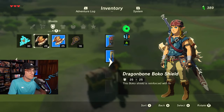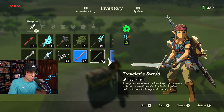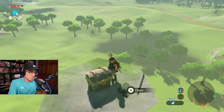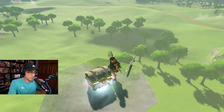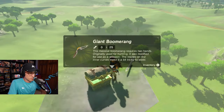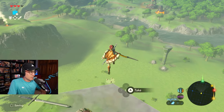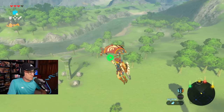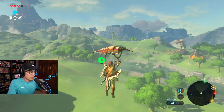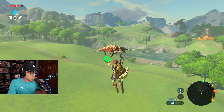Your inventory's full. Hey, what do you know? That's actually what I'm trying to fix by going to the Koroks. Korok Forest. All right, let's see if we can use this boomerang. Okay, bridge over there. We should probably go to the bridge and go across rather than just trying to swim across the water.